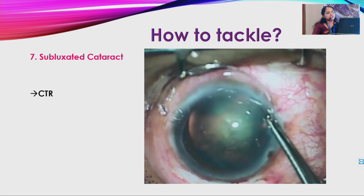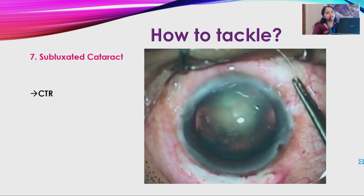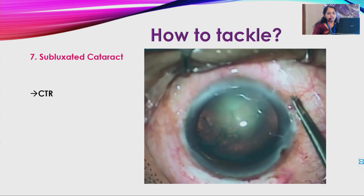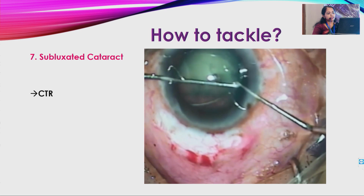You can use a CTR before nucleus delivery. You have to place the CTR carefully into the bag. And when you're placing the trailing end of the CTR, make sure that it does not go behind the iris, it goes into the capsular bag.